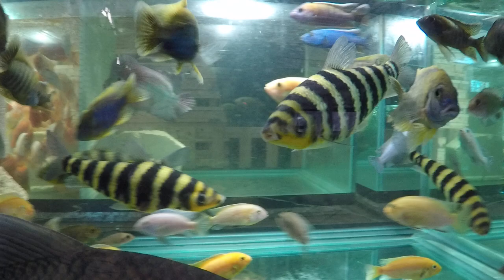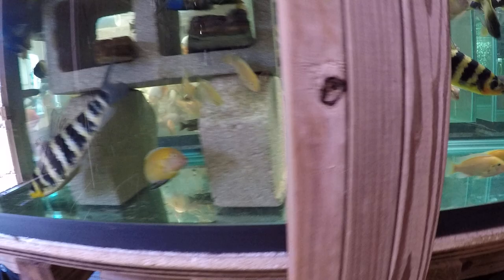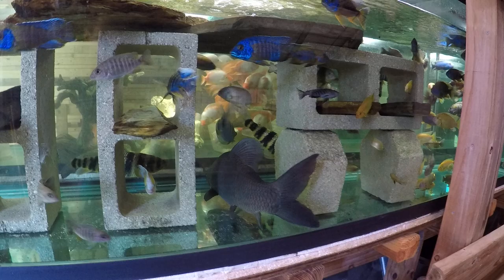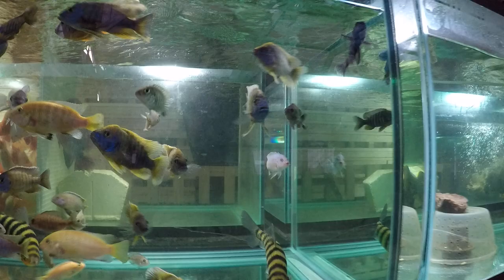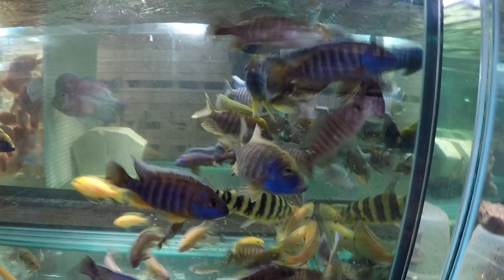Playing hide and seek with me. Next up, just the pellets. This is the usual routine. Large New Life Spectrum pellets, about 3 millimeter. That is enjoyed by everybody.